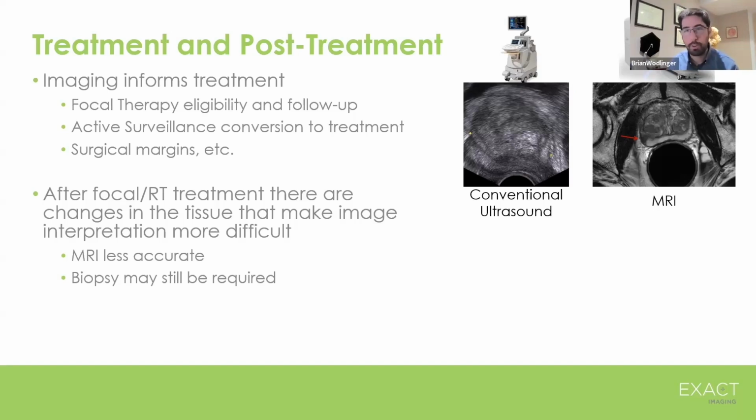And neither conventional ultrasound nor MRI nor the combination of the two can really do that very well. The MRI is much less accurate after focal therapy or radiation therapy than it is up front. And it's also probably not enough to detect surgical margins either, although it's helpful. So some surgeons do use it for guiding their surgery, for deciding whether or not they can do an aggressive nerve sparing on radical prostatectomy. But the sensitivity and specificity are not ideal for ruling out that kind of disease.